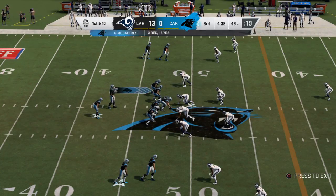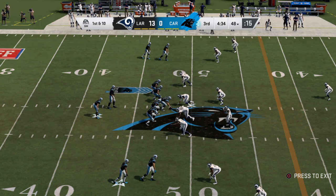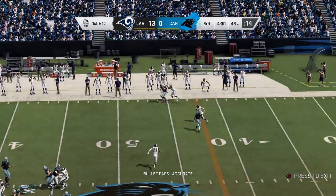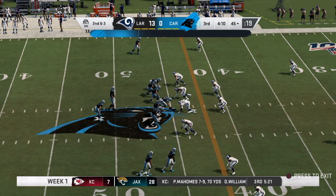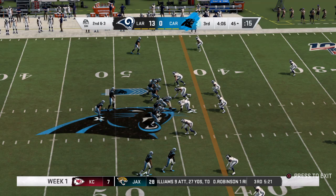Back-to-back good plays have them on the move on first down. From the gun, Newton, and he's going to find Hogan here, complete. And he's out of bounds as he gets this down to the 45. 7 yards, the pickup on the pitch and catch. It's a gain of 7.